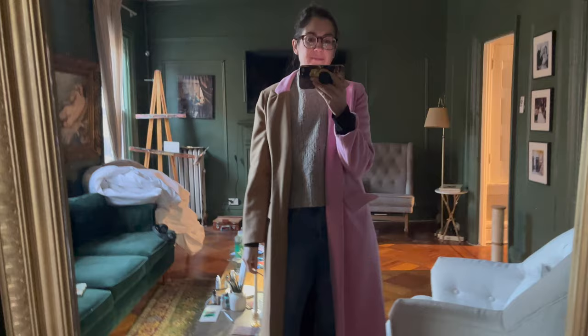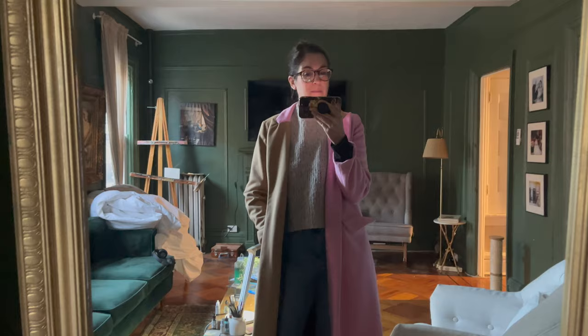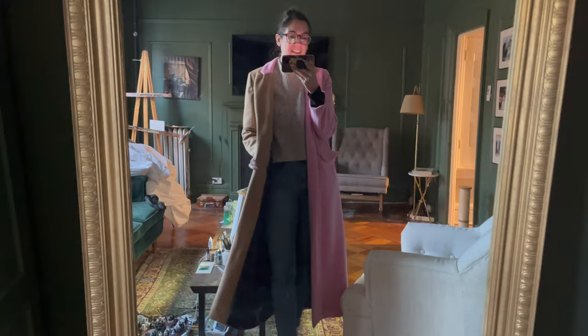It is about 5 o'clock, so Andrew and I are gonna go out and get some dinner, and then we're gonna go grocery shopping. We just put together our meal plan. I did wanna show you my outfit of the evening.